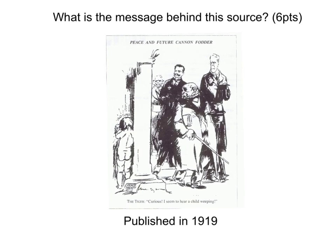This is an exam question based around the Treaty of Versailles. Simply at the top you can see what is the message behind this source, and of course it is a 6-point question. And the first thing you should always look to when looking at a source is when was it actually published. So you can see from that big red arrow, published in 1919.